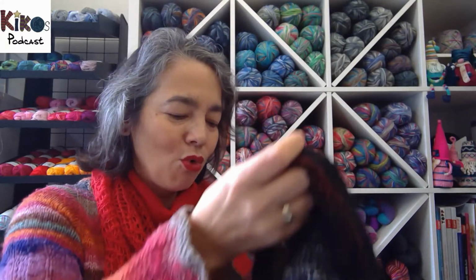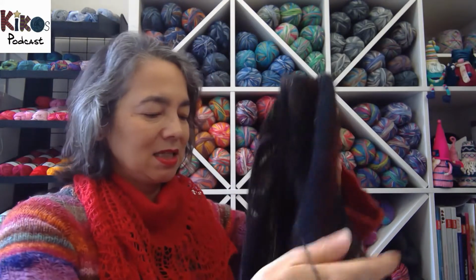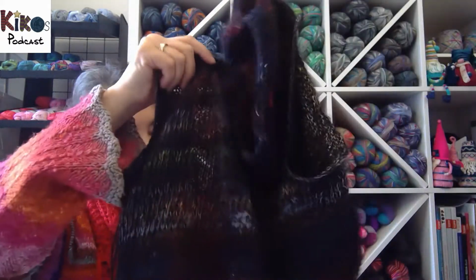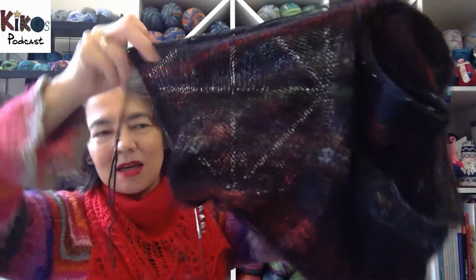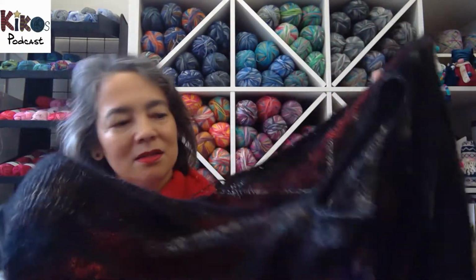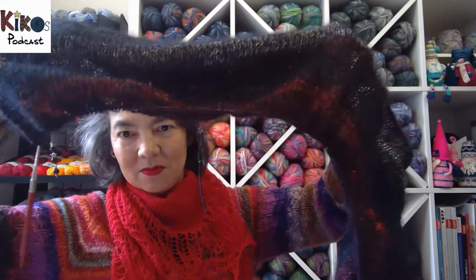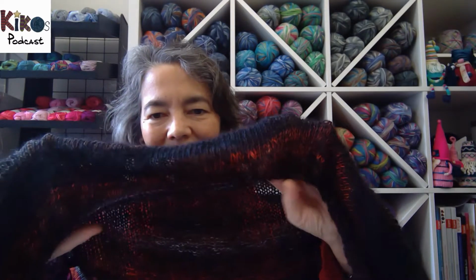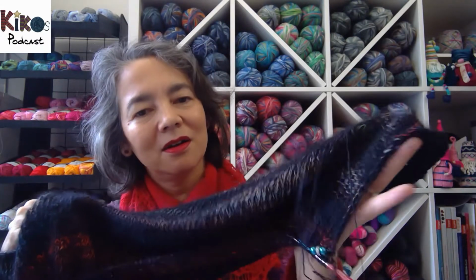And I have almost finished knitting the sleeves and the upper front. So this is what it looks like at the moment. This is one of the cuffs at the arm. This is one sleeve. And then this is part of the front and back. The upper back is finished. This is the upper front. And then we have the second sleeve and the other cuff.